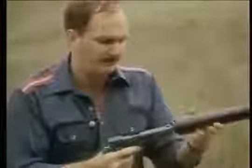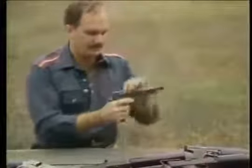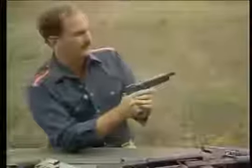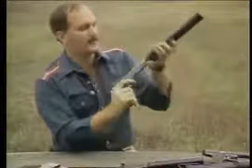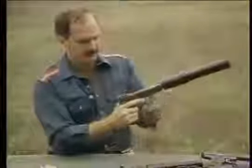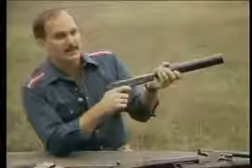Now we'll fire one without the suppressor. You can hear the difference. A whole lot louder. Put this back on for another comparison. Here we go. A lot more pleasant to the ear.